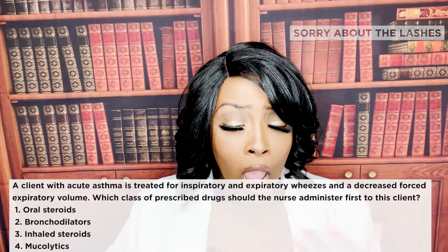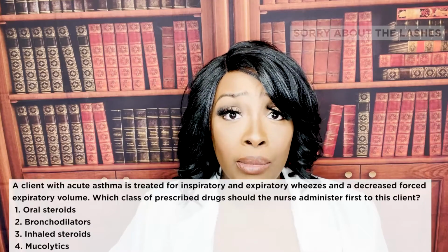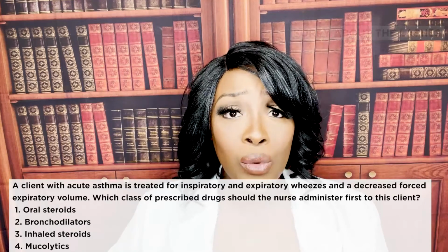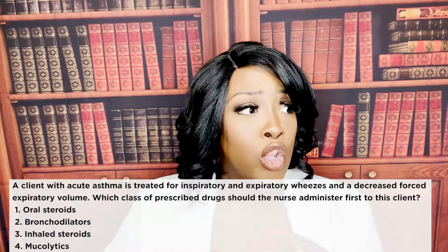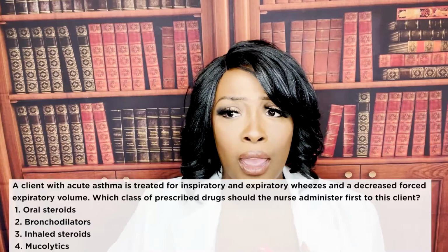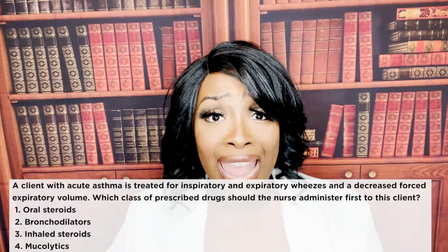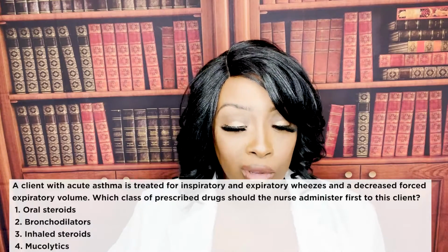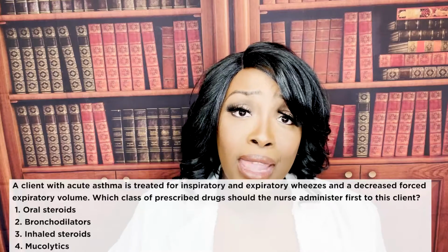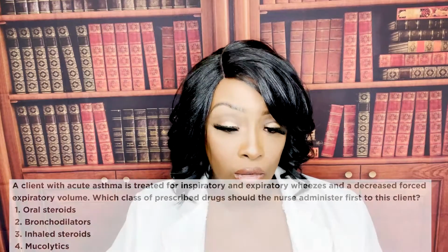Now, number 4, a mucolytic. This patient's having an asthma attack that has nothing to do with excessive mucus production. The problem in an asthma attack is not making too much mucus that's clogging up the airway. That's not the problem. The problem in asthma is constriction of the airway. So a mucolytic is not going to help the patient because what this patient is experiencing is an asthma attack. That's why number 2 is the correct answer.